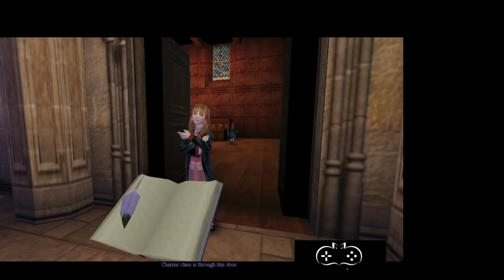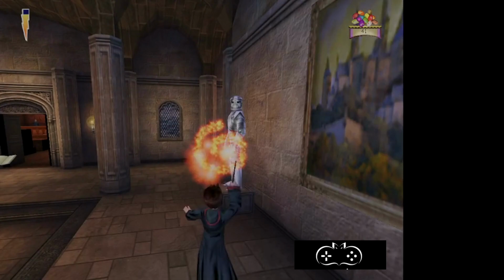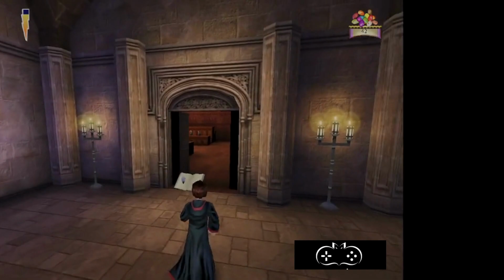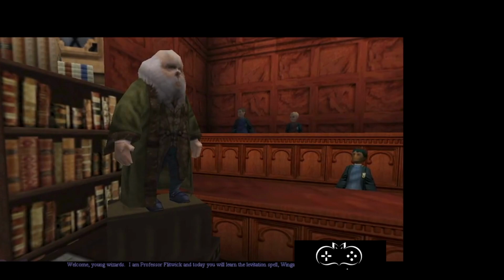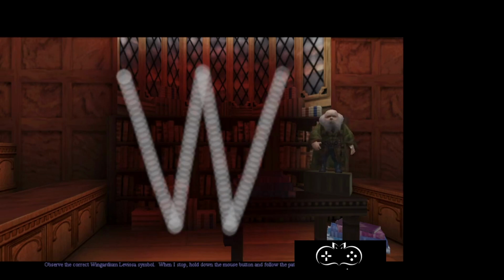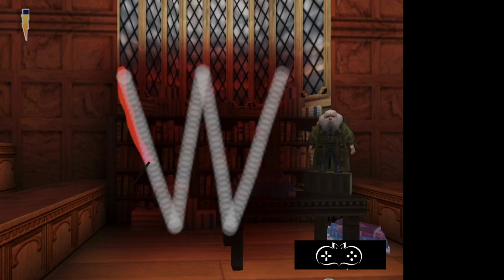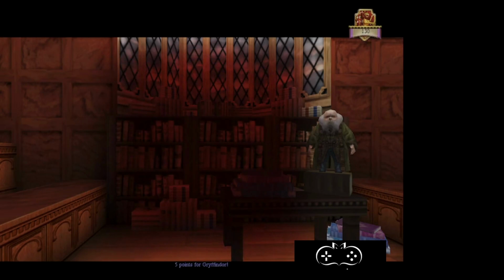Is through this door. Welcome, young wizards. I am Professor Flitwick, and today you will learn the levitation spell Wingardium Leviosa. Observe the correct Wingardium Leviosa symbol. When I stop, hold down the mouse button and follow the pattern, then release the button. Wingardium Leviosa! That's good for a first year, Mr. Potter. 5 points for Gryffindor. Let's continue with the lesson, Mr. Potter.